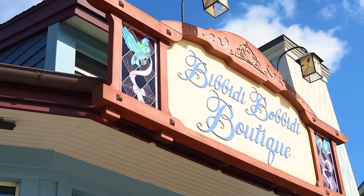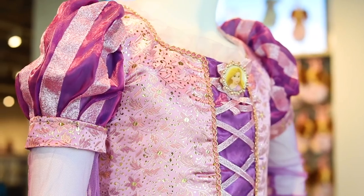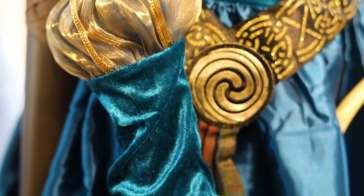You can go ahead over to the Bippity Boppity Boutique. They have experiences for ages 3 to 12 where you can become a princess or a knight for the day. And you can also set up a reservation for this by calling the reservation line that Walt Disney World provides and set it up that way.